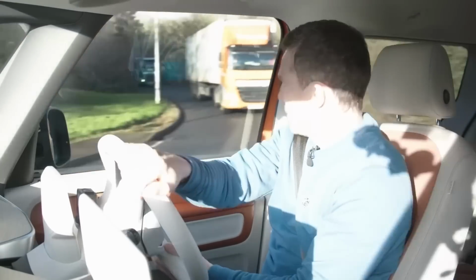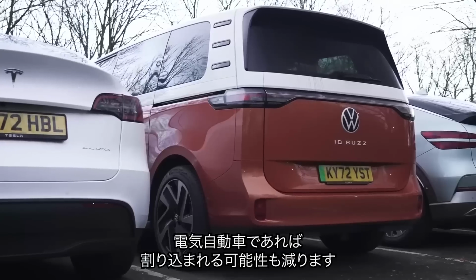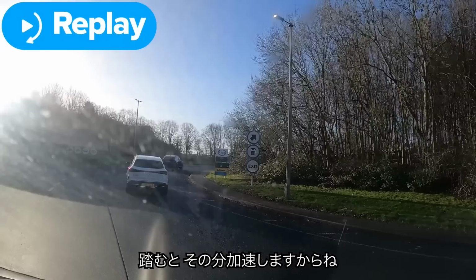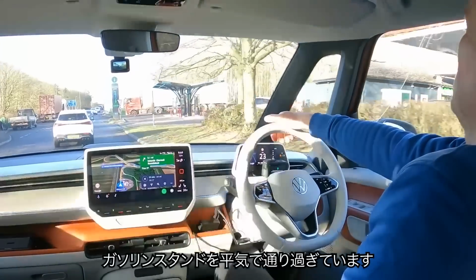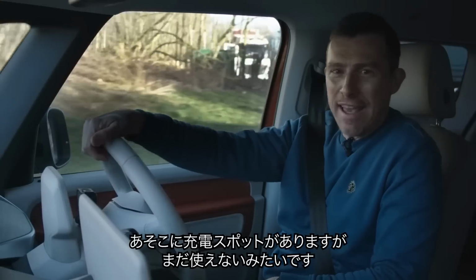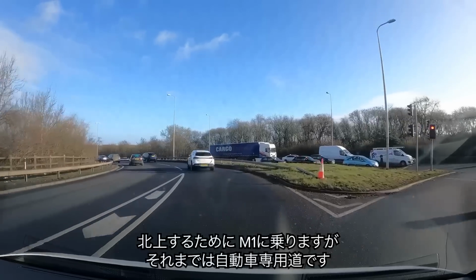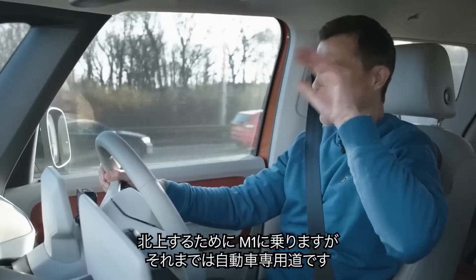Oh. I had to pull out in front of that lorry. That's a good thing about electric cars, even big ones like this. You've got a nice bit of instant pickup to get you out of trouble. Did that thing cruise nonchalantly past the petrol station, somewhere I never need to go. Oh look, it's got some electric charging points there by the look of it, but they're not open yet. Classic. Okay, so the first part of our journey is going to be mainly dual carriageway until we pick up the M1 and start heading north.